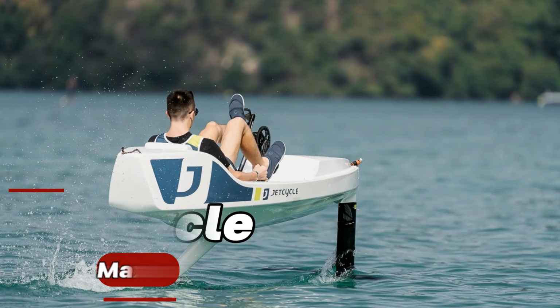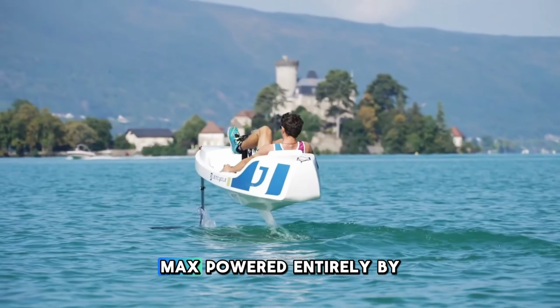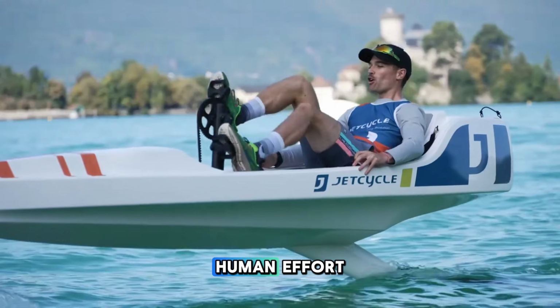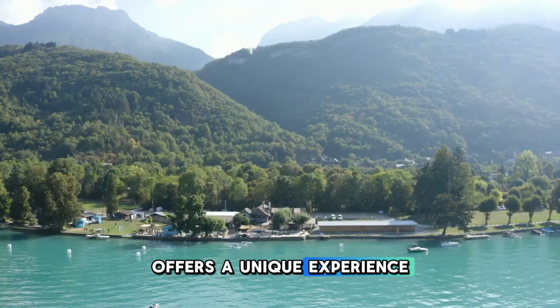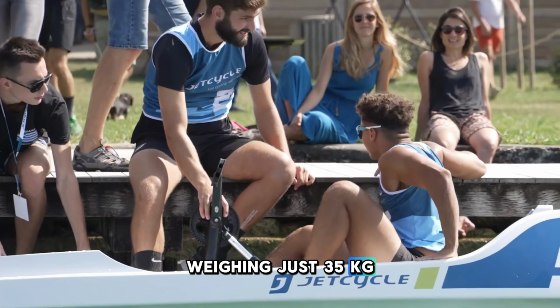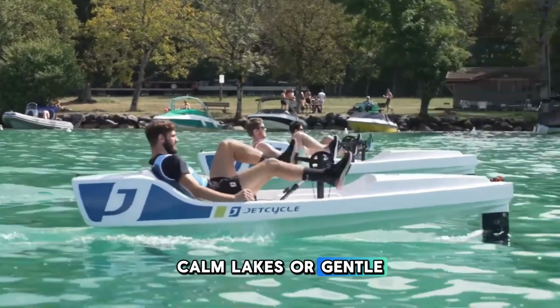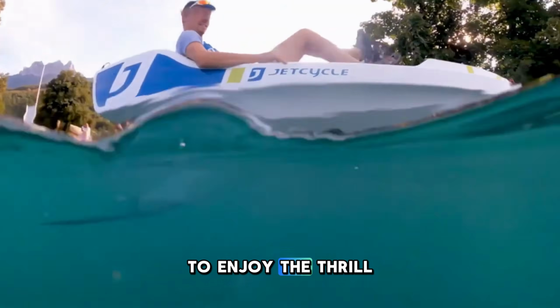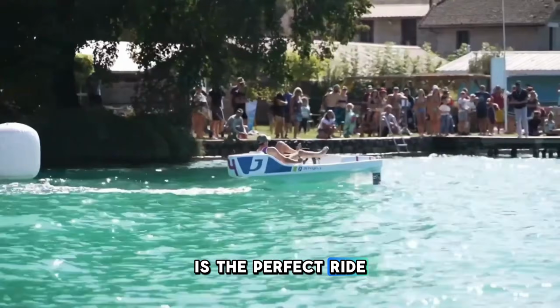Jet Cycle Max. Pedal your way to an eco-friendly adventure with the Jet Cycle Max. Powered entirely by human effort, this single-seat hydrofoil boat offers a unique experience of flying over the water. Weighing just 35 kilograms, it's light, responsive, and perfect for calm lakes or gentle waters. For those who want to enjoy the thrill of hydrofoiling without a motor, this is the perfect ride.